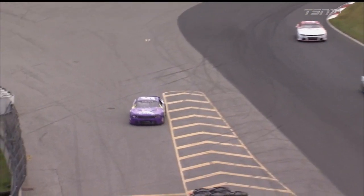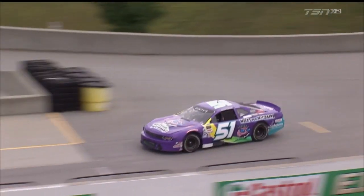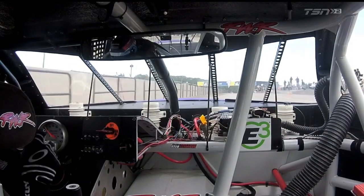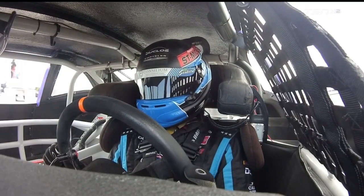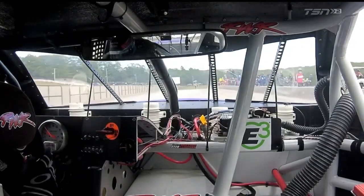Andrew Ranger looks to be veering off into the pits. So the 51 of Ranger down pit road, I believe he was being black flagged the last couple of laps, which means you've got to report to the pits. Good time to do it for Andrew Ranger. It's a field under caution, so he'll make sure to hit that pit road speed limit. His stall is way down at the end here.